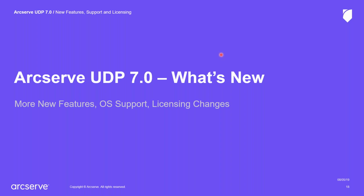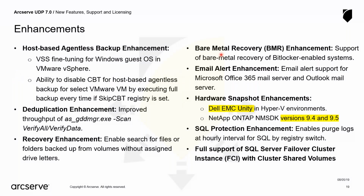I wanted to go over some more features that we added to UDP. I don't want to get too technical about it, and I don't want to bore you with a lot of PPTs, but I just wanted to give you a glance of the other things that we added to the product. You're going to see a lot of technical terms here, and you're going to find all of this information in our release notes document, which is in our support portal. But I wanted to highlight how many technical enhancements we have put into this product, and specifically that we're still broadening our hardware snapshot support. So we're supporting Dell EMC Unity and Hyper-V environments, and we have updated our support to NetApp ONTAP.